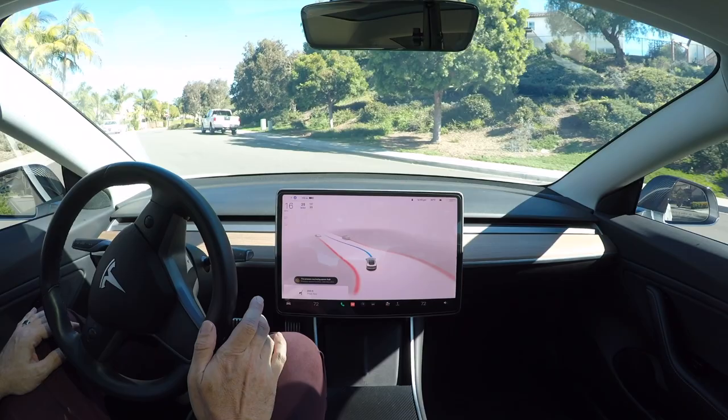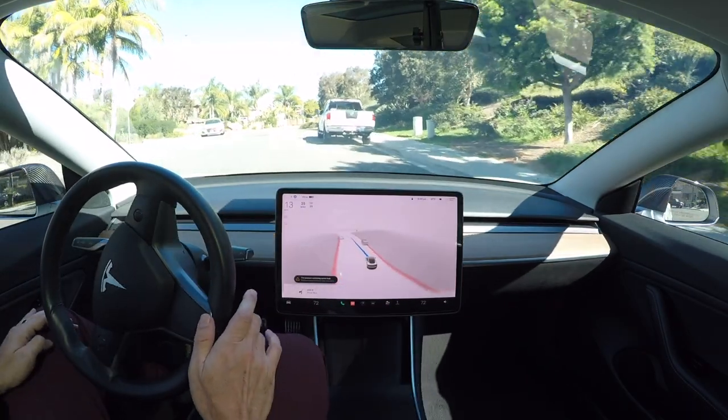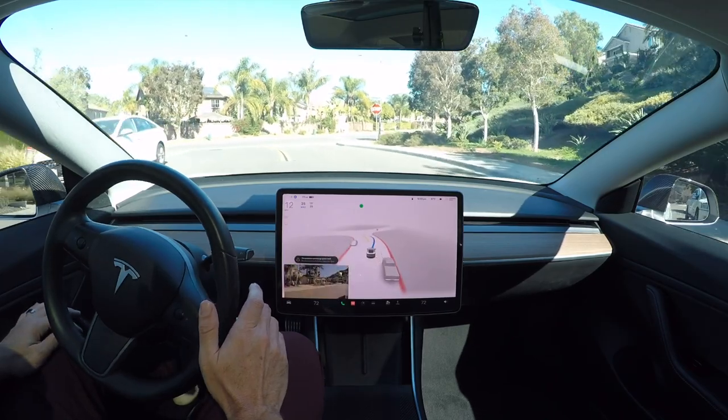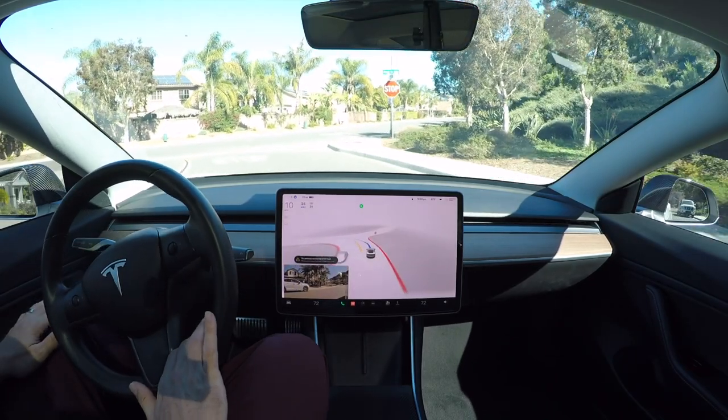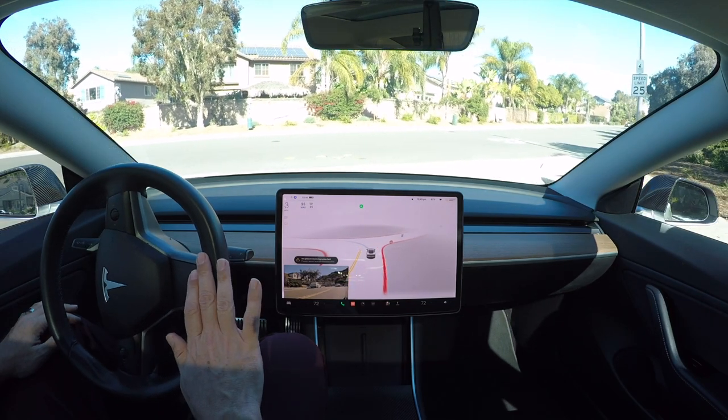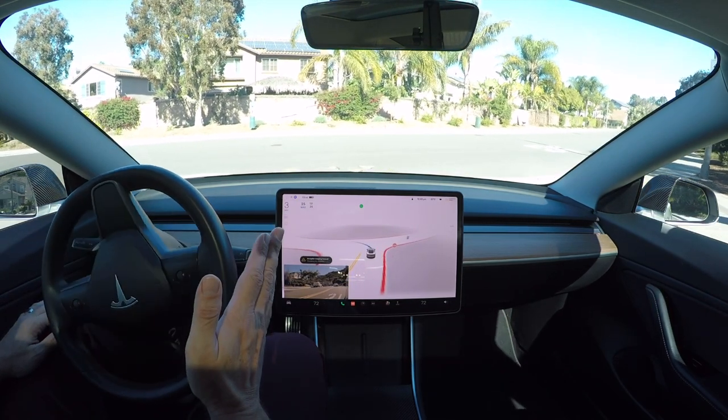I don't think that's very safe. The car does want to sense that I am paying attention, so it does look for a little bit of resistance on the steering wheel. It wants my hands on the wheel at all times, so I will be resting my hands on the wheel.